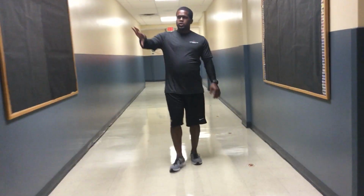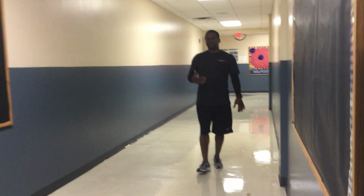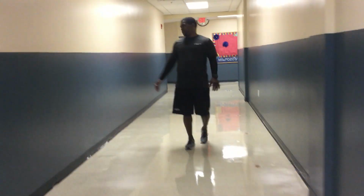Now, one of the rooms we just passed was our art room. So if you ever need to access or want to know where the art room is at, our art room is always in our second grade hallway.